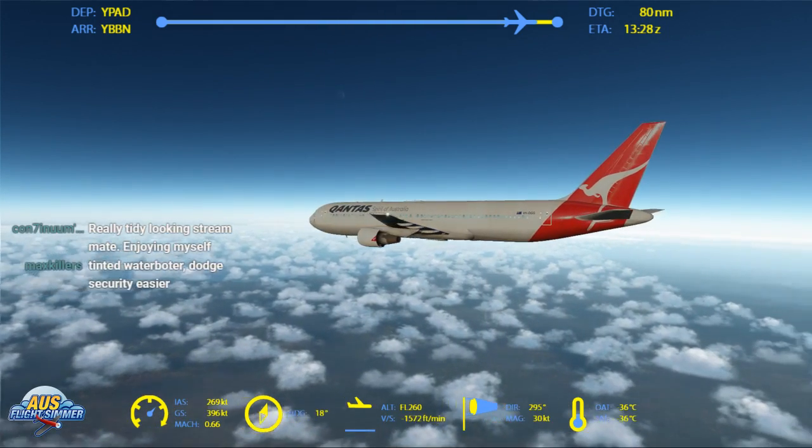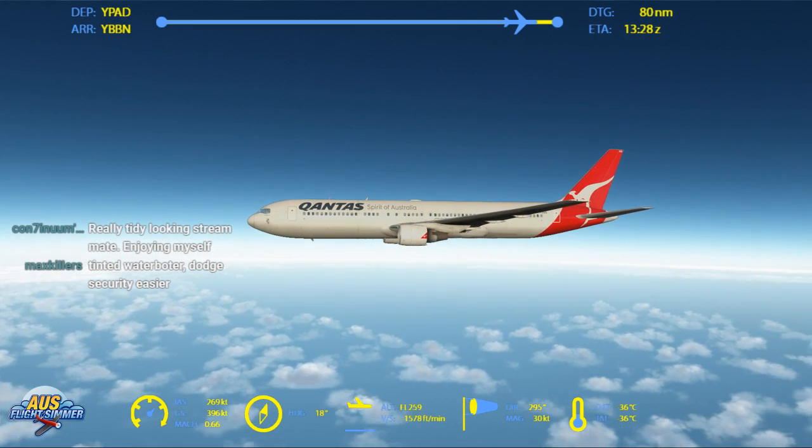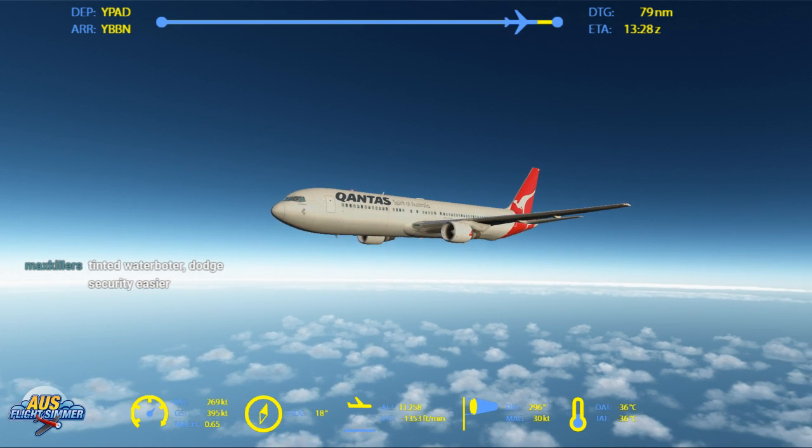Sorry if you can hear me chewing on nuts, I apologise. Okay, it's pretty much the only 767 because P3D doesn't really have an option at the moment, so.